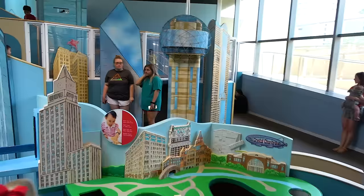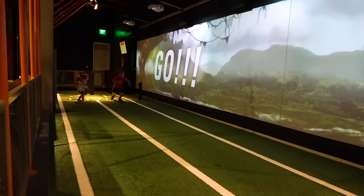We're taking a field trip to the Perot Museum of Nature and Science. We're gonna see a real KidCity, giant Lego builds, and we'll also find out if Little Flash is actually faster than a T-Rex. Let's go inside.